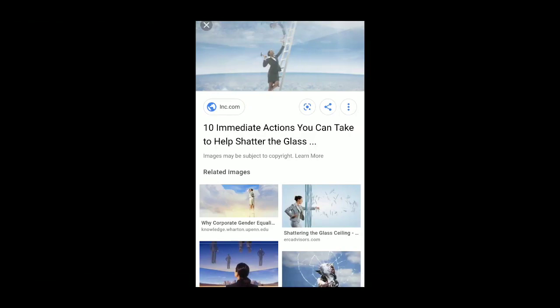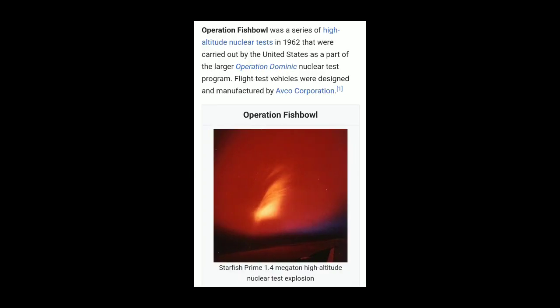Another reason you know that the firmament is real is that they mock it and they talk about it plainly. The glass ceiling. Shatter the glass ceiling. We do have a glass ceiling above us. It's the firmament. They just turn it into this weird female empowerment thing. Operation Fishbowl. We live under a fishbowl. The whole idea of snow globes.